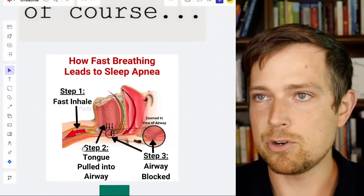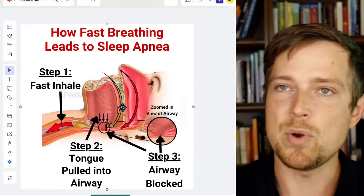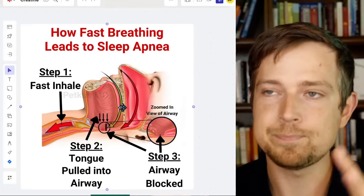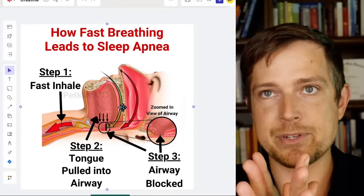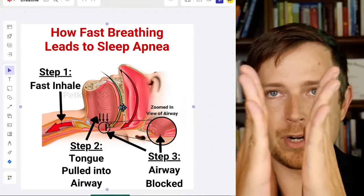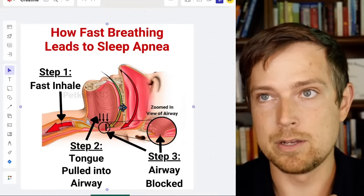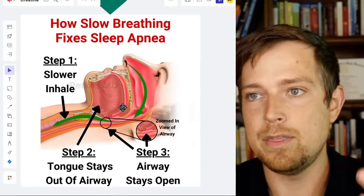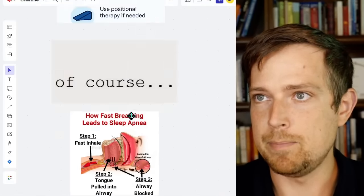And of course, correcting, improving your breathing patterns, always a good idea, right? Because if you have more of that fluid accumulating, it's going to make things more narrow. So you're more likely to trigger the collapse, because if you have a fast inhale, you make things more narrow. It's just going to be faster to collapse. But if you slow down that inhale, go from fast to slow, then things are going to be a lot better. All right. So that's another big component.